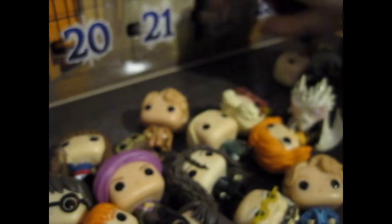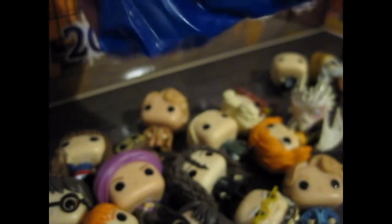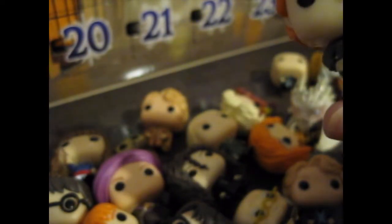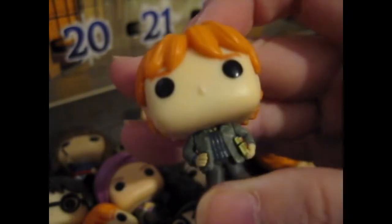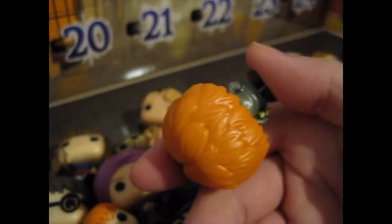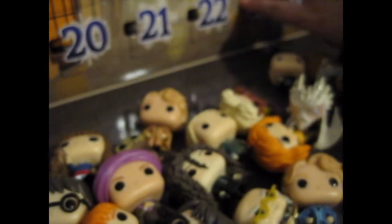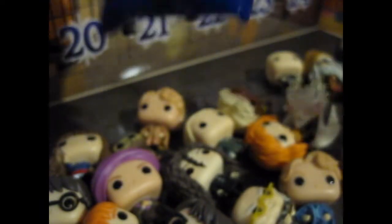Day 22. There is. I guess it's Ron. I mean, he doesn't normally carry books, though, does he? Where's that post? I mean, you wouldn't think Ron would carry books. Anyway, I think it's Ron anyway. So, day 23. One more day after this one.